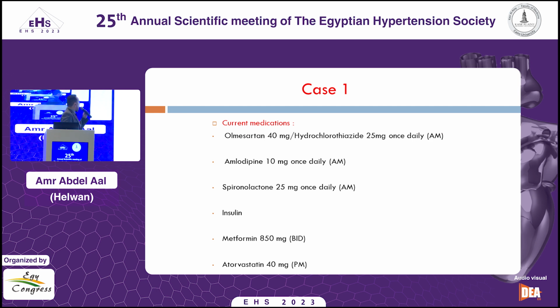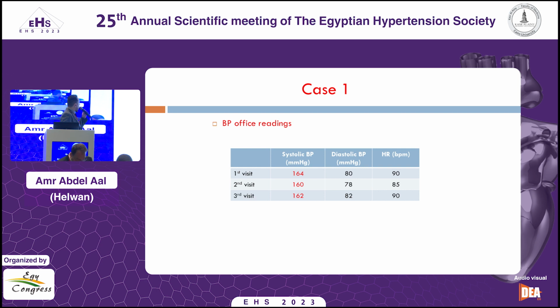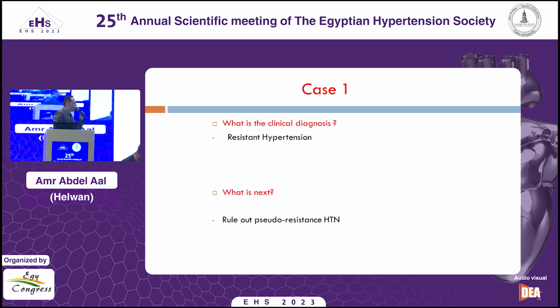So, when she came to our clinic, her blood pressure was repeatedly elevated, especially the systolic blood pressure, and it ranged on several occasions from 160 to 164. So we now have an uncontrolled blood pressure. So what is the clinical diagnosis of this patient?